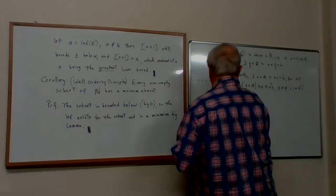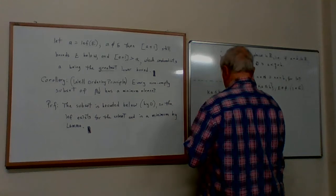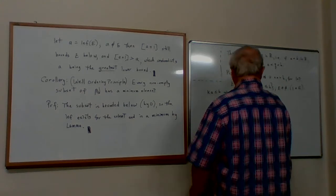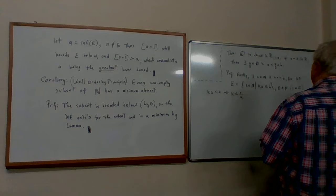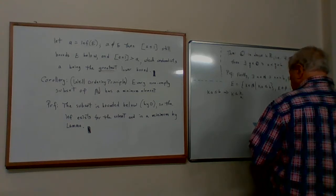Now, kA is less than or equal to B implies that k is less than or equal to B over A. No big surprise, I'm dividing by a positive number. Let's see.